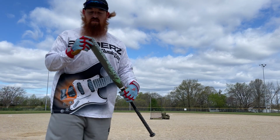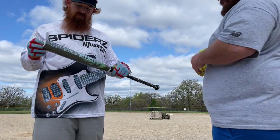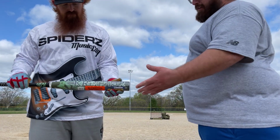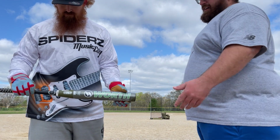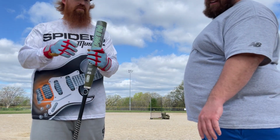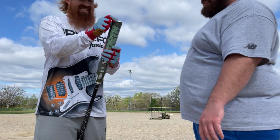Fourth KReCHeR, Shannon Smith edition, 27 ounce, half ounce of inload, brand new in the wrapper, 240 stamped, USSSA. There's your stamp. Headbangers, gotta love them. In the wrapper, just like the other bat that just exploded.